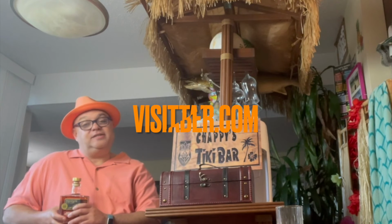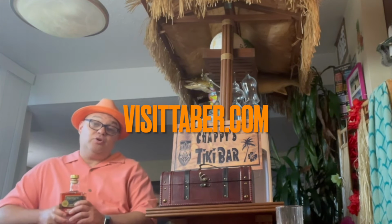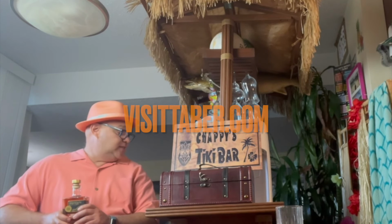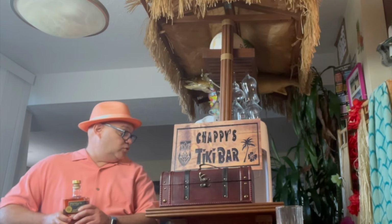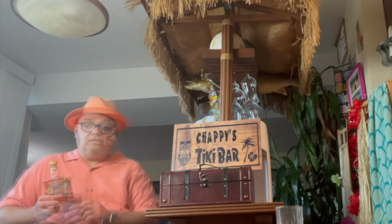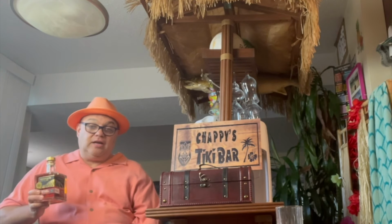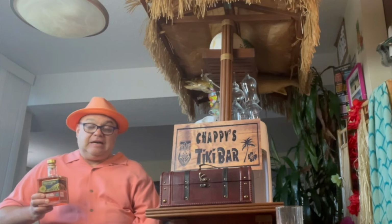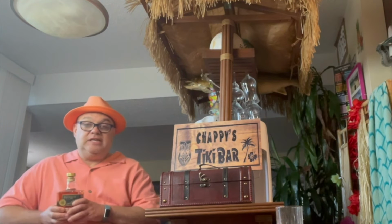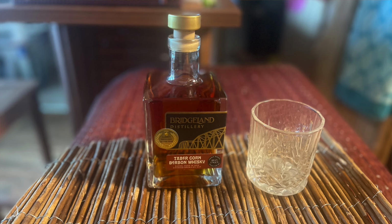If you're interested in going to Cornfest, you can go to visittabor.com. So this is Southern Alberta's largest free outdoor festival. Live music, entertainment, activities, and you guessed it, corn. So without any further ado, we're going to do a little tasting and a review of the Tabor Corn Bourbon Whiskey. So a little bit about the whiskey.